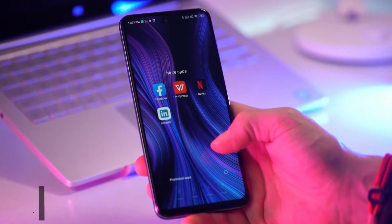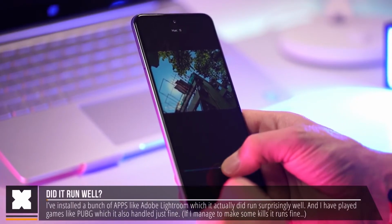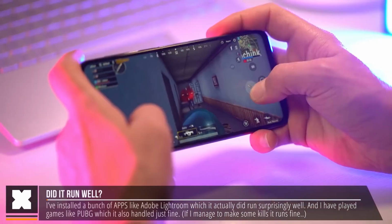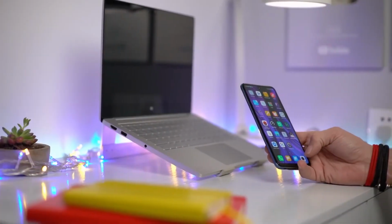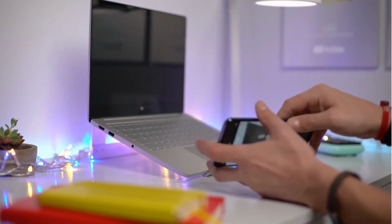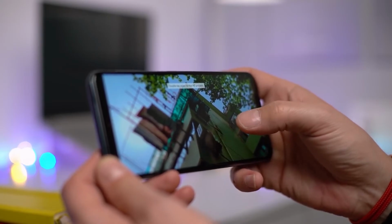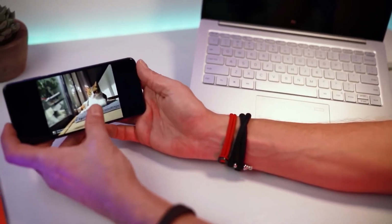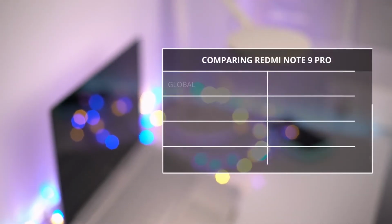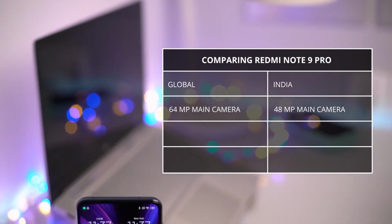The rear is equipped with a quad camera setup of 48 megapixels main sensor, 8 megapixel ultra wide, 5 megapixels macro and 2 megapixels depth. There's also a 16 megapixel shooter up front. It records 4K videos at 30 frames per second and 1080p at 30, 60 and 120 frames per second. The fingerprint scanner is mounted on the side and it has a headphone jack. The battery is ginormous at 5020 mAh, and a fast charging of 18 watts and a Type-C port ensures you get your phone from 0 to 100% in no time.